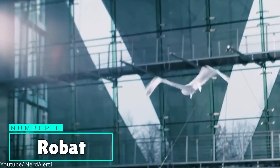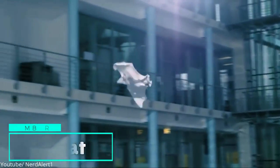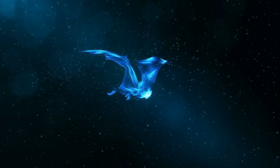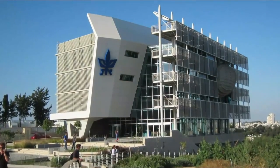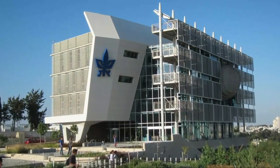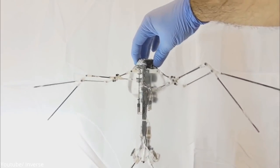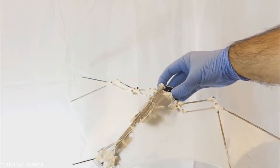Number 11. Robat. As you may have already figured out, Robat is a mimic of the real-life bat. Robat is a result of the brilliance of a Tel Aviv University student, Itamar Eliakim. Robat sought its inspiration from bats from external appearance right to its navigation.